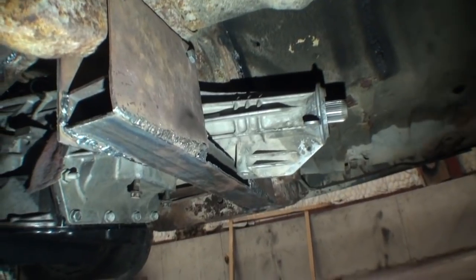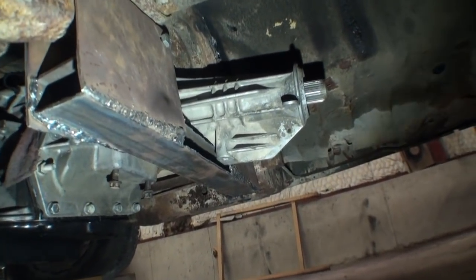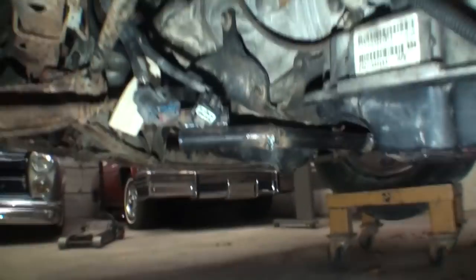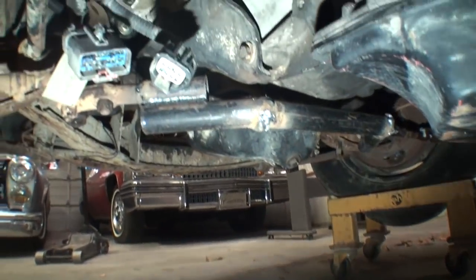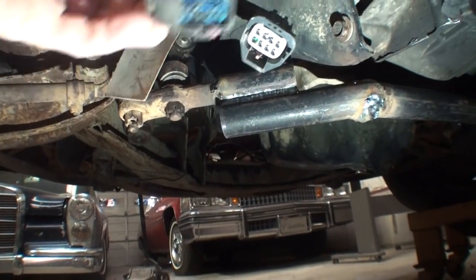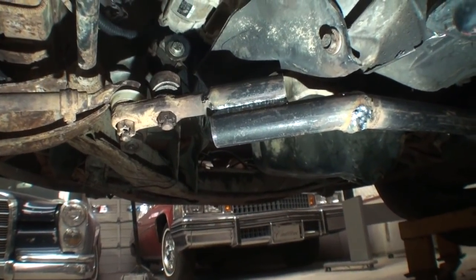This thing's just kind of sitting on there. Yeah, he doesn't have a mount, so it won't drop. And then we come up here. Now, what is this right here? Is this his drag link? Okay, this is steering we're looking at. Let's get the wires out of the way.